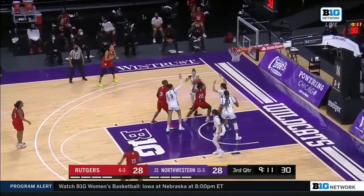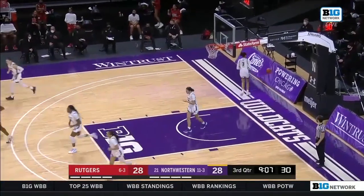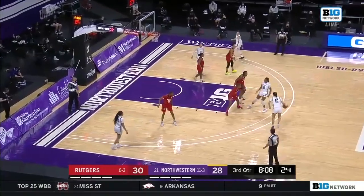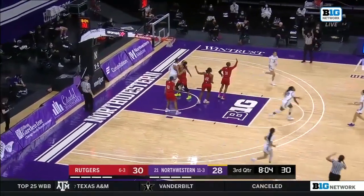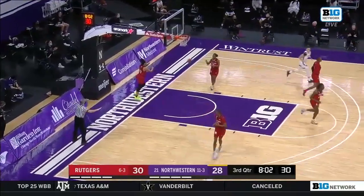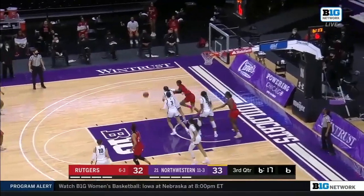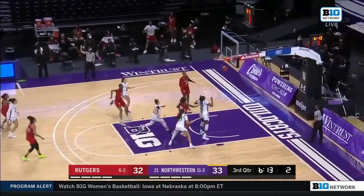Back taking it inside. Singleton, who had a really great first half, has another bucket, and she's got 12 here for the game. Scarlet Knights now on an 8-0 run, and Northwestern needed that, and so did Veronica Burton. And Mott with the block that time. Really nice block there from Mott.